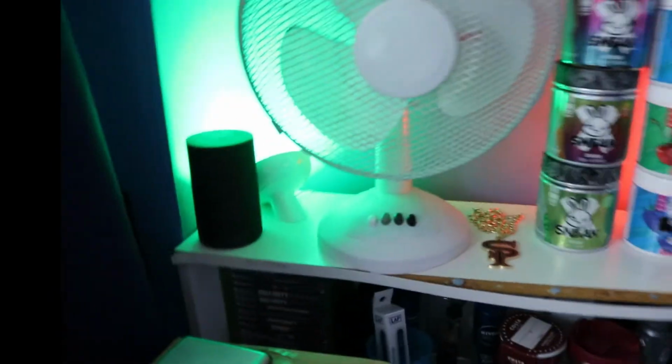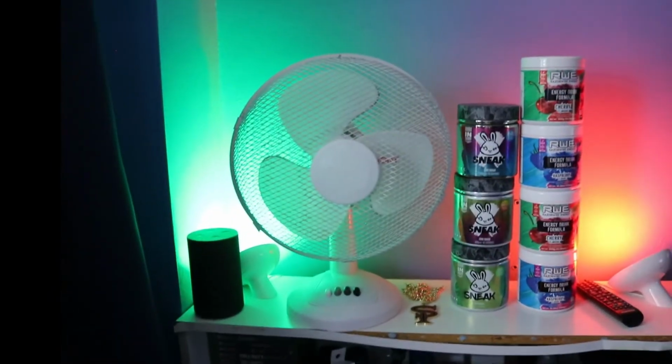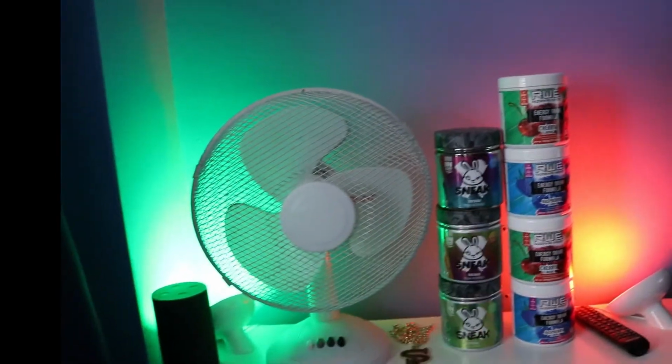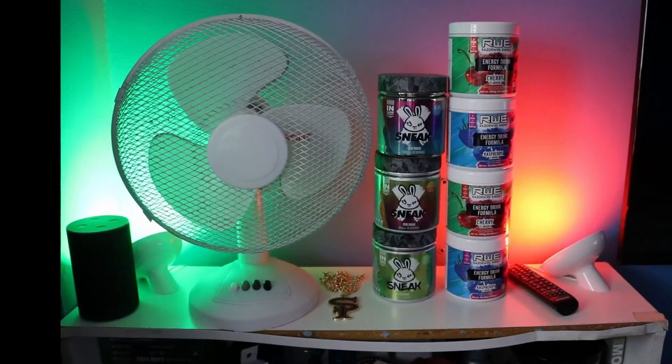And then moving up, I have my bookshelf. Yes, the stickers are from when I was a kid. I don't really update things very often. Then we're going to move around to the top of the bookshelf. As you can probably see, I am quite a lover of the energy drinks, or the energy powder drinks.